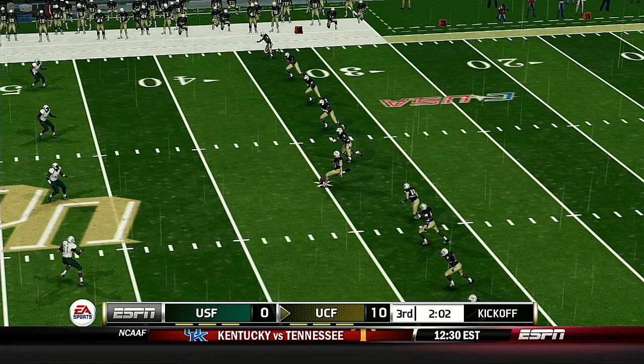Carries the ball for a nice game. That's good for a gain of 4 yards. That'll bring up third and six. Third down, six to go. Ball on the 23-yard line.